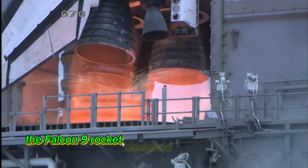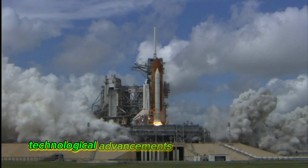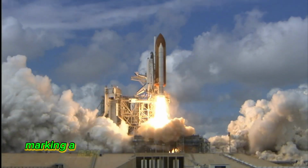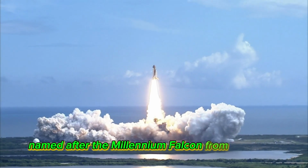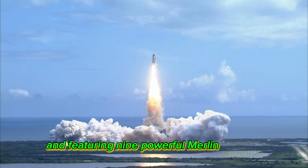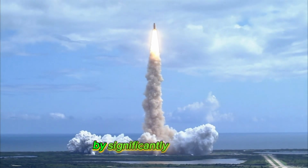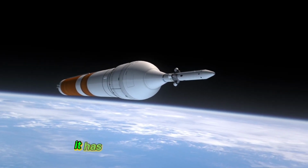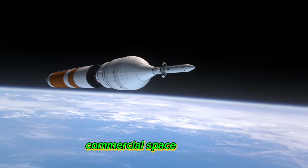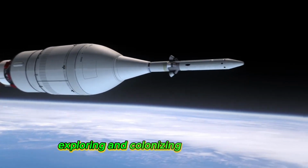The Falcon 9 rocket, designed and manufactured by SpaceX, is one of the most significant technological advancements in the space industry, marking a new era of reusable space transportation. Named after the Millennium Falcon from Star Wars and featuring 9 powerful Merlin engines, Falcon 9 has revolutionized space exploration by significantly reducing the cost of launching payloads into orbit, including satellites, cargo, and even astronauts. It has been pivotal in facilitating commercial space missions, enabling humanity to take significant strides toward exploring and colonizing other planets.